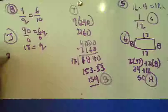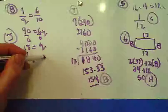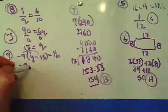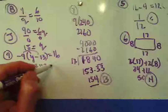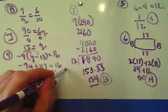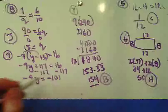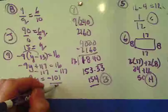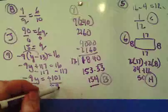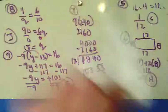How about 9? 9 says negative 9 times (y minus 13) equals 16. So I distribute, I get negative 9y plus 117 equals 16. I subtract 117 from both sides. I get negative 9y equals negative 101. I divide by negative 9. A negative divided by negative is positive, so we get positive 101 over 9, and that's choice E for number 9.